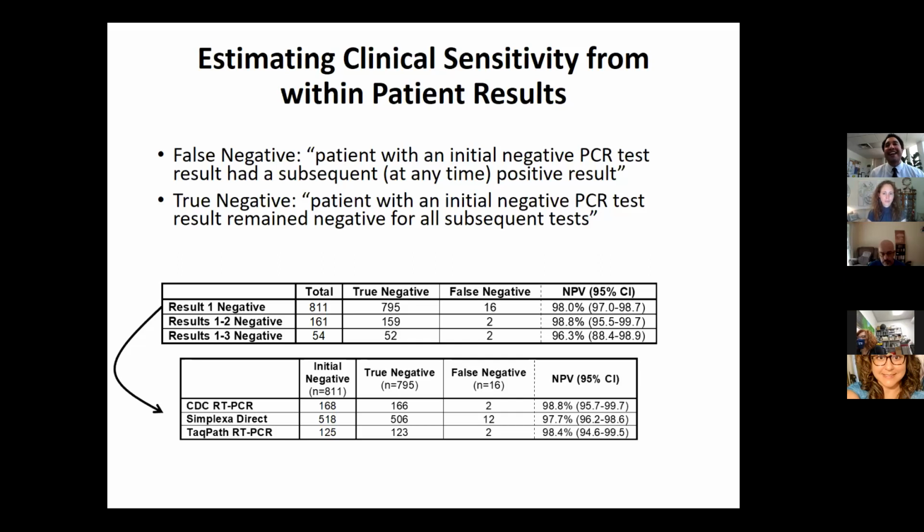And what we find is that 98% of the time, if the first one is negative, any subsequent one tested will also be negative. That's what this data says down here, and it says it for any of the tests that we perform. So we have a 98% confidence that if you get a negative from us, you don't have COVID-19. Nothing is 100%. There is no test that's just perfect. This is the best as it gets in infectious disease diagnostics.